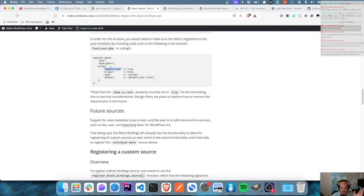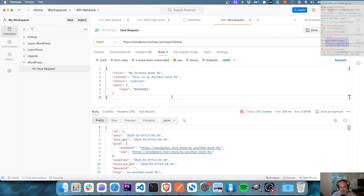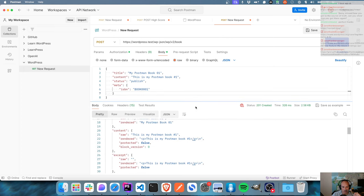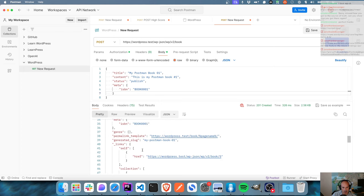And there seems to be some security issue there. Possibly you might have the ability to submit the data and they don't want you to be able to do that, whatever the case may be, I don't know. But they do require that you have show in REST true for the meta field. And one of the ways you can test that is you can submit the meta field as a REST API post and see if it works, which I did to make sure it was working. So here is my submitted book. And if we have a look, it's got the ISBN of book 001.